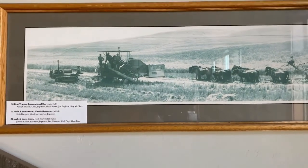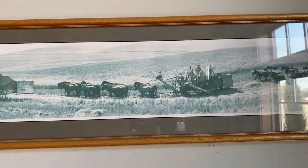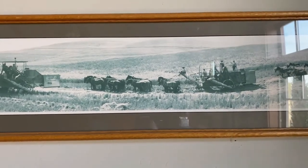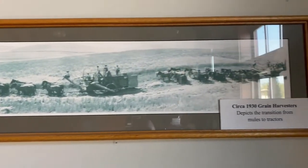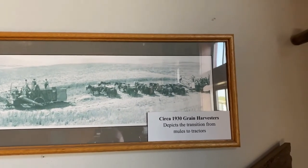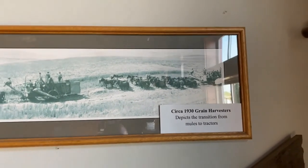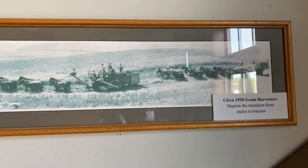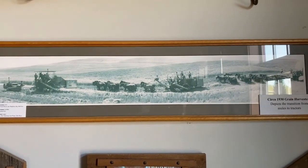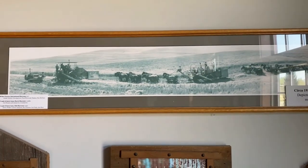And you can see behind that tractor and combine, there's another combine, and this one has 21 mules pulling that one. And then behind that is a third one. As the sign says, it's around 1930, and that is a 32 mule team. And all of those mules are bound together, pulling together with well-fitting yokes, and they're working together.